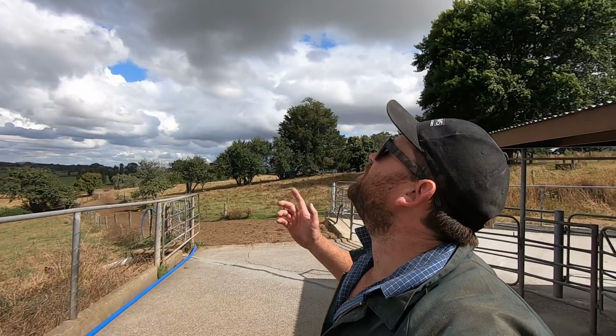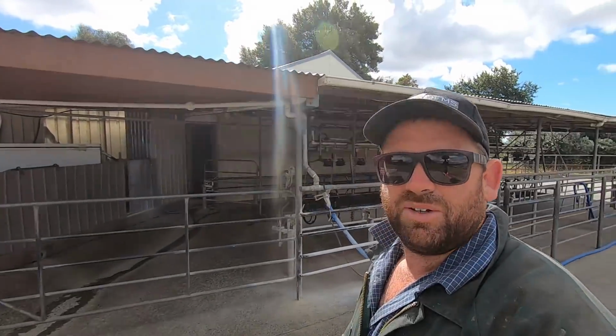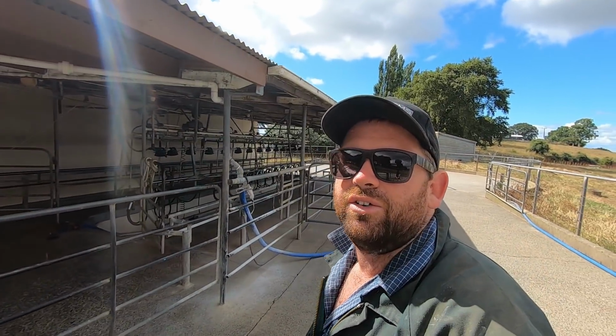It's actually quite nice, there's a few clouds around today though, makes it a little bit cooler when that sun goes behind them. It's actually been real nice the last couple of days. It's been quite overcast, so it's been cooler, which is nice. It definitely helps at night time.